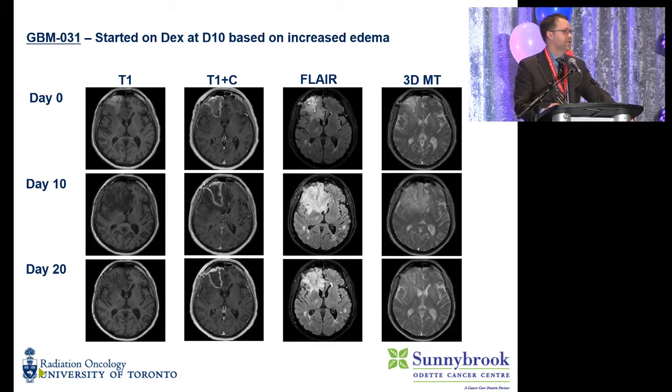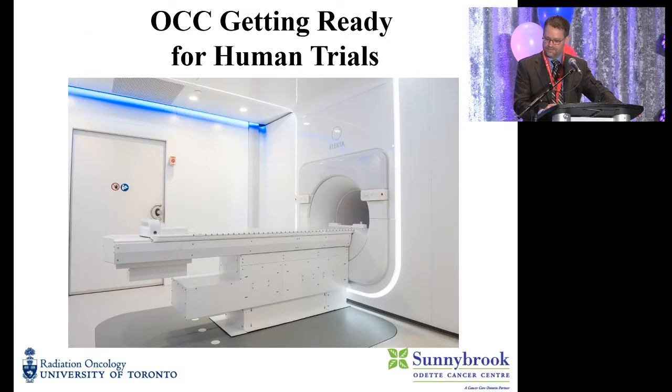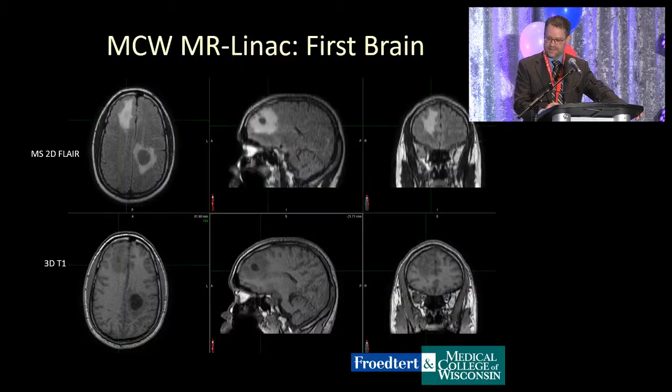Something as simple as steroids. Anyone who's ever been on steroids knows that long-term use can be quite damaging. Can we use imaging during treatment to decrease steroid doses in an educated fashion as opposed to guessing? And we believe the answer to that is yes as well. And this is going to be subject to further trial. So we're moving forward. We're getting ready for human trials shortly.